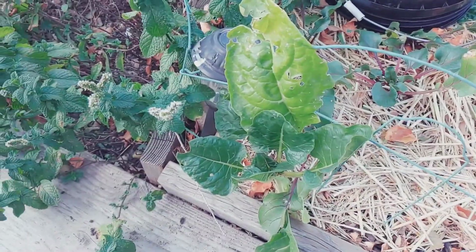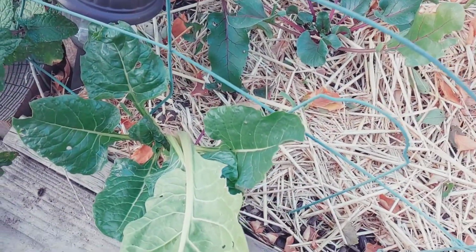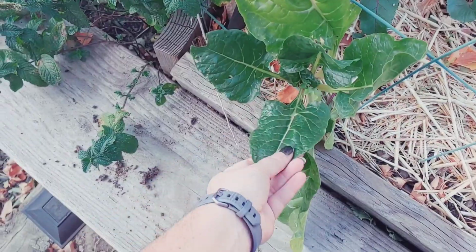So this little chard plant has just been getting its butt kicked. We had a lot of earwig damage and things like that. So I don't see any actual pests on them anymore. So I am going to clear the mulch back and dig this guy up.